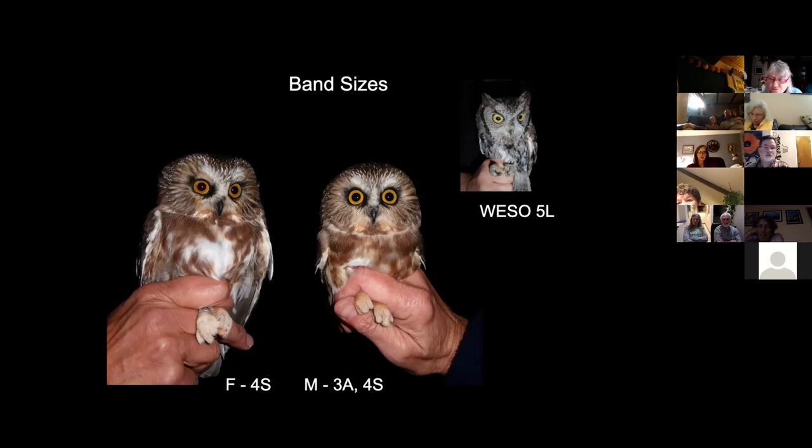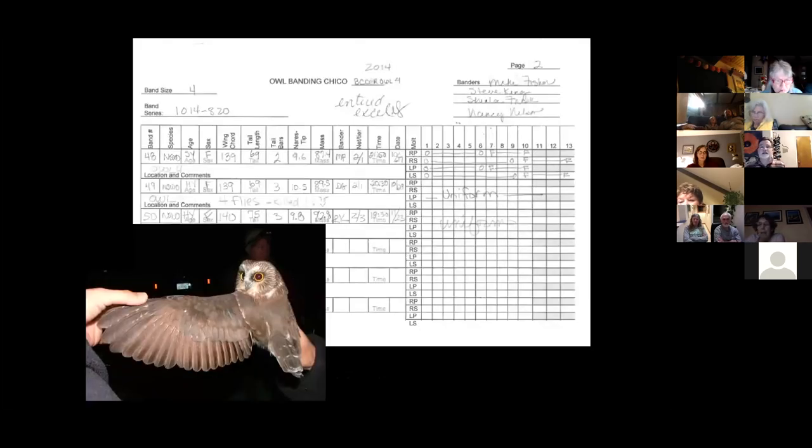Now, some of the data that we collect: we've got the band number. If you look at this data sheet, the age, sex, the wing chord, which is a measurement basically from the wrist to the fingertips, okay? Tail length, tail bars, nares to tip. We haven't been doing that, but that's the nares right here on the owl to the tip of the bill. The mass, bander, net, tier, time, and date.